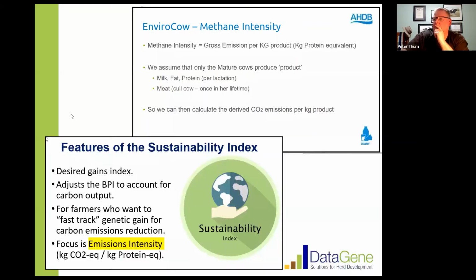In Australia, we're just introducing our sustainability index, and it's very much along the same lines as what you guys have got in the UK, because they're both emissions intensity focused. So we're kind of attacking the problem from both ends. We're trying to ramp up the production and at the same time increase the efficiency, so drive down that maintenance cost, so that you're getting that greater production over methane thing happening effectively, aren't we? So we're on the same trajectory, I think, in terms of where the UK's at and where we're at in Australia. And similarly, as you said, with your PLI and EnviroCow having a high correlation, we're seeing the same thing with our BPI, our economic index, and our sustainability index.